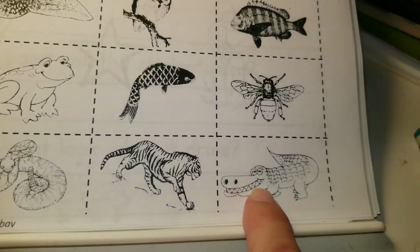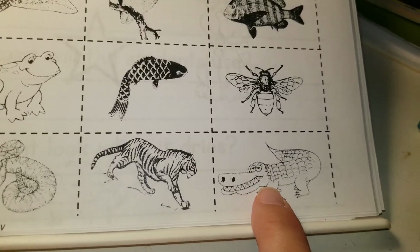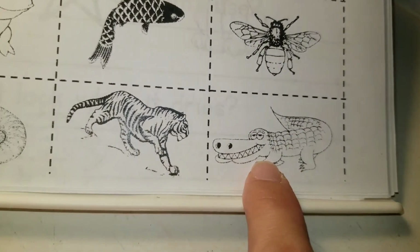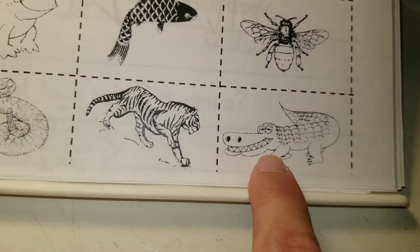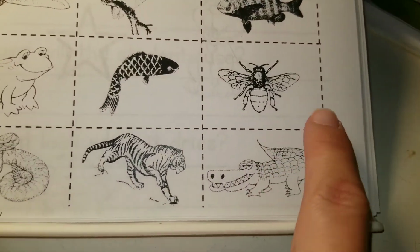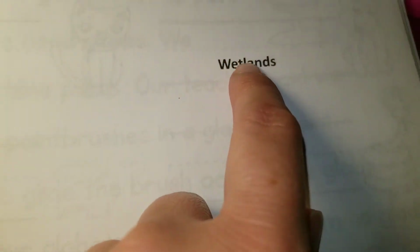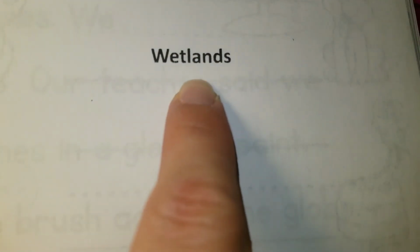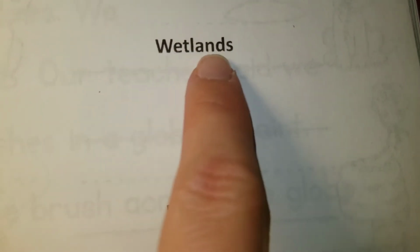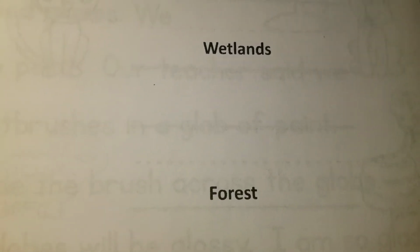And then finally we have the alligator or crocodile. I can't really tell the difference between an alligator and a crocodile. So alligators like to spend their day in the water and on land. So I would definitely cut and glue my alligator or crocodile right here under wetlands. The wetlands have land that is wet, so that means there's a lot of water there. Tierras mojadas, wetlands, there's a lot of water there.